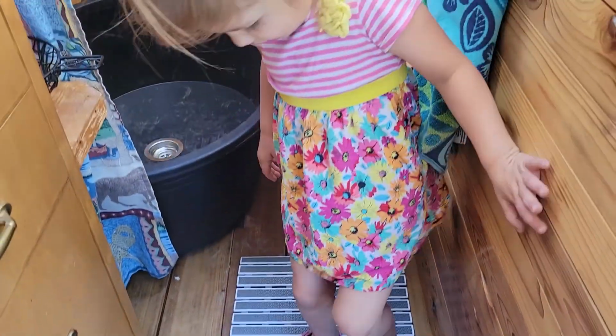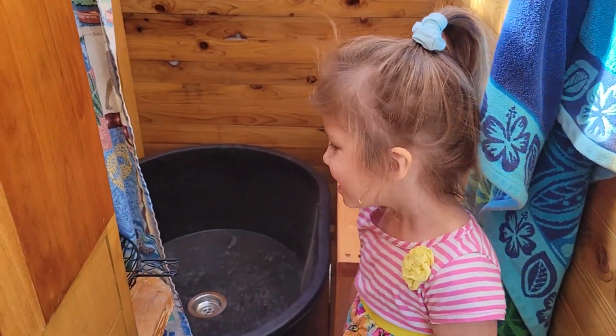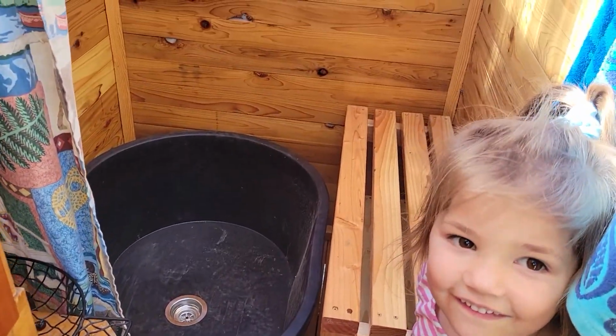Mommy. Hey, can you show them your bathtub? Yeah. It's right there, the black one. I'll be draining it. Yes, did Grandpa make you a pretty bathtub?